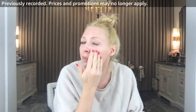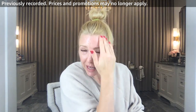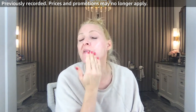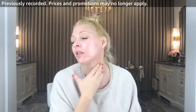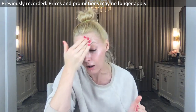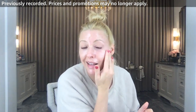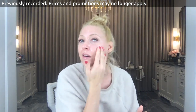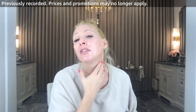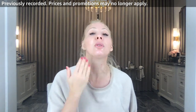Okay, so this one goes on and it melts just like the other one does. It just doesn't have the same smell. So this is a great fragrance-free option, but it does the exact same thing. They both really melt into the skin, loosening up all the oil from your makeup, getting all that powder off, all your mascara, even your waterproof mascara. I have on false eyelashes, so I'm not going to touch them, but it'll even get off waterproof mascara, which is pretty darn cool. So you only really need one product.